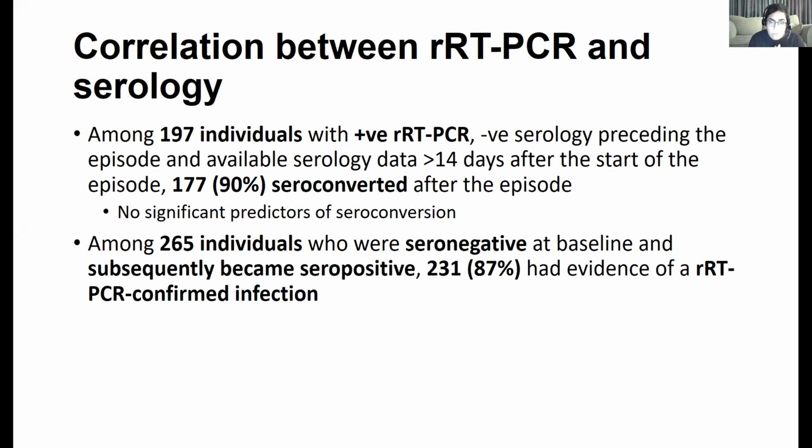When we look at the converse, amongst 265 people who were seronegative at baseline and then seroconverted, the vast majority, again 87%, had evidence of an RT-PCR confirmed infection. So essentially, with our twice weekly sampling, we were able to capture almost all of the PCR confirmed infections, but not 100%. The ones that we missed could have been due to poor sample quality, maybe the assay is not 100% sensitive, and also, as you saw in the mosaic, some people did miss some visits because of travel or other reasons.